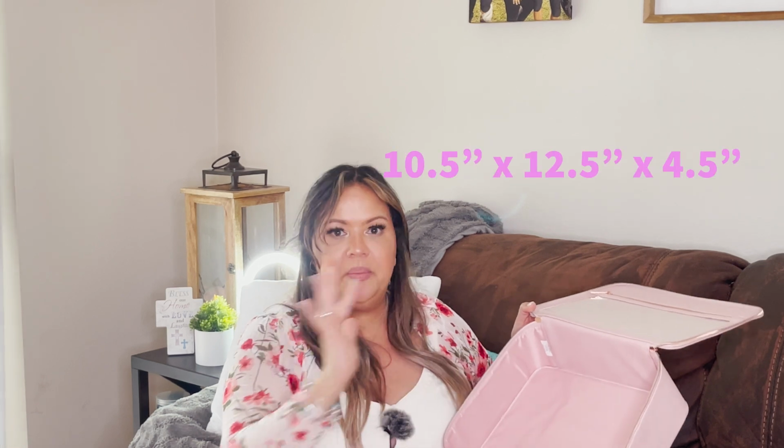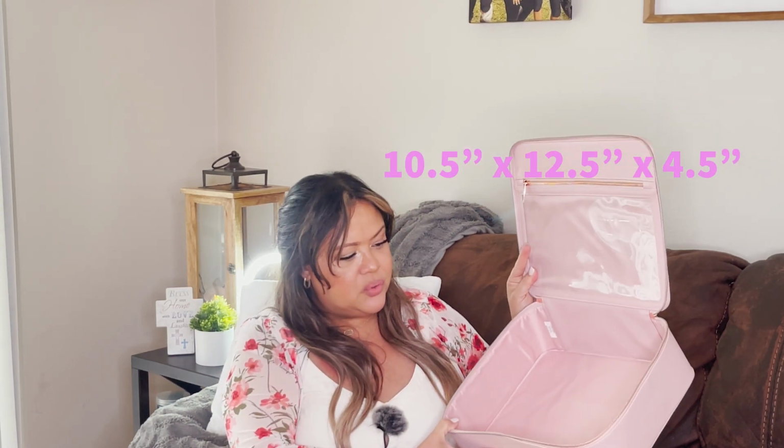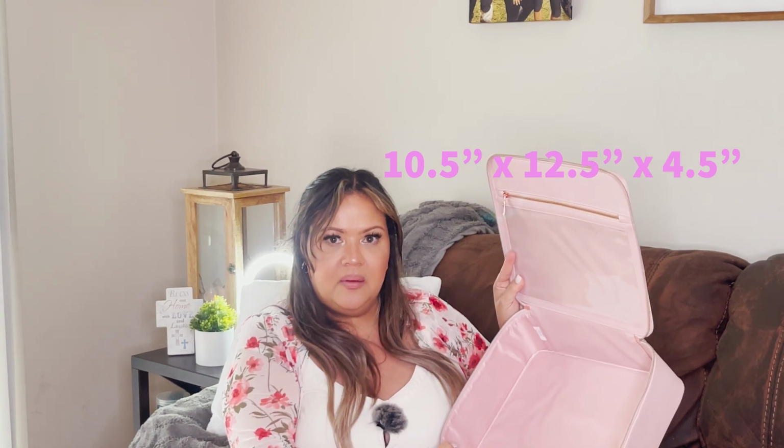And then you can also opt not to use the cubes if you don't want to. I think they are adorable, but you can use this obviously and just put your makeup without separating it. And you can use it as one packing cube or just one compartment.